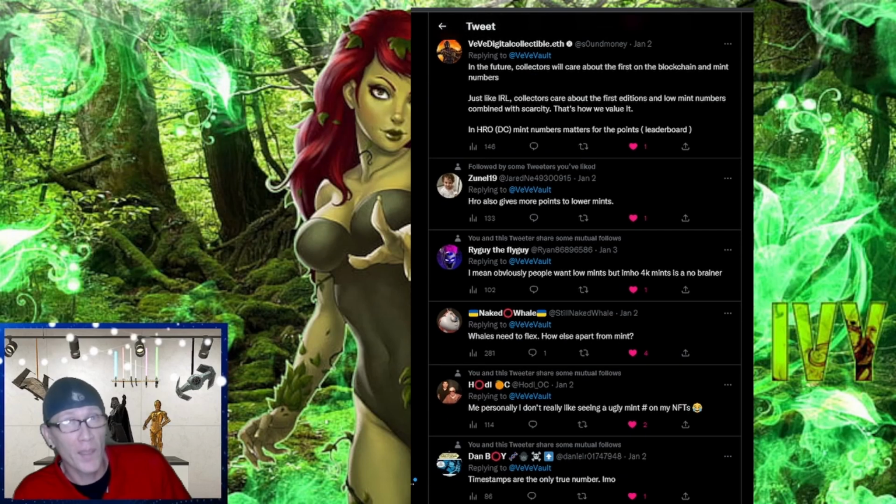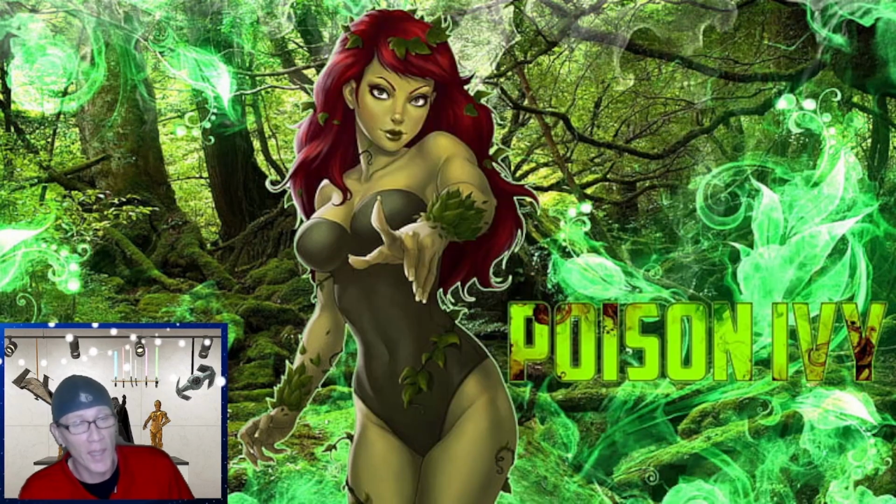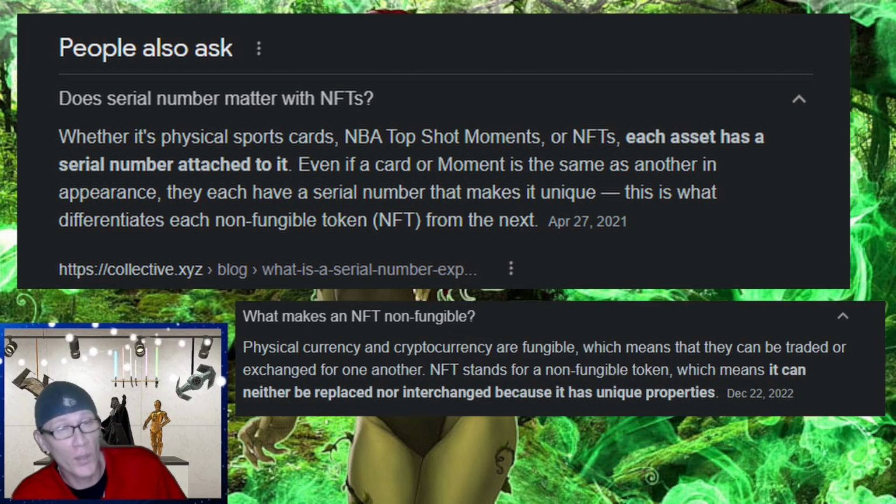In my opinion, the serial numbers have to matter at least a little bit, because if not, then they're all exactly the same. If you want to buy a Superman #1 uncommon comic and there are 10 on the market for $400 each, and one of those just happens to be token ID 1 and the rest of them are 4-digit token IDs, you're probably going to buy that one, and that in itself gives it extra value.